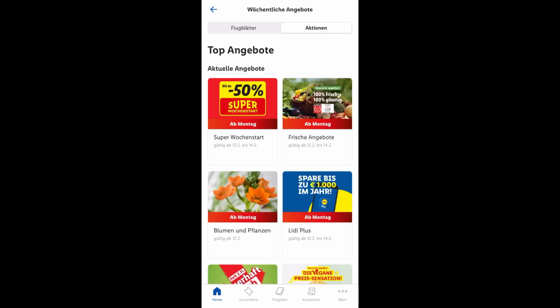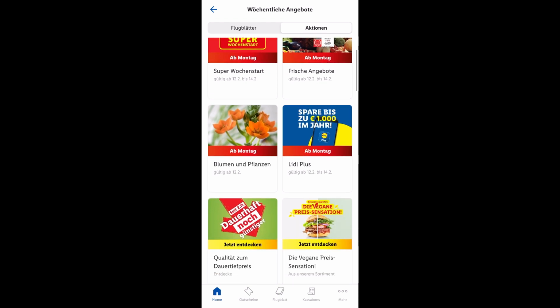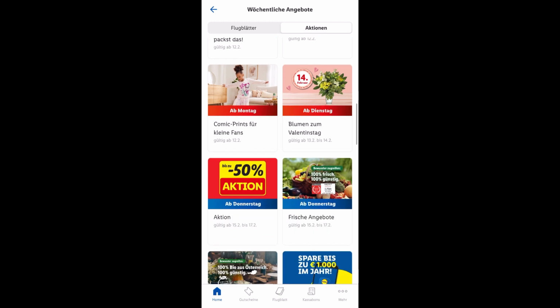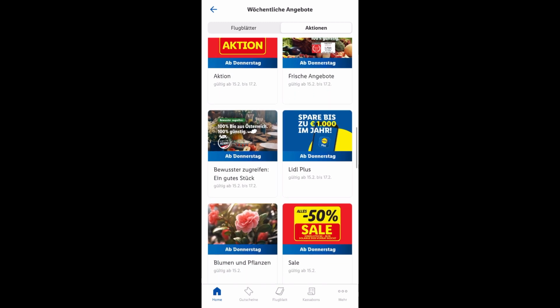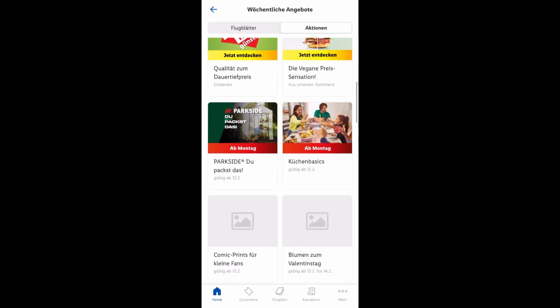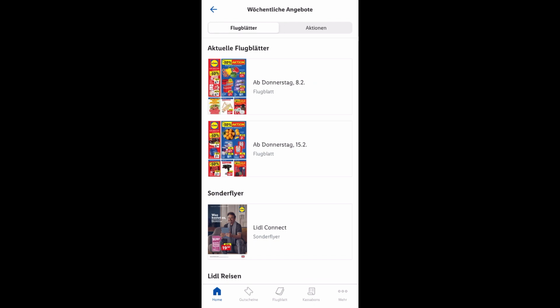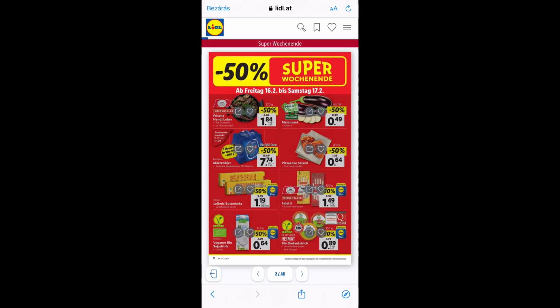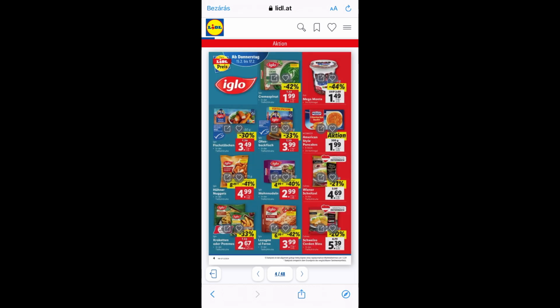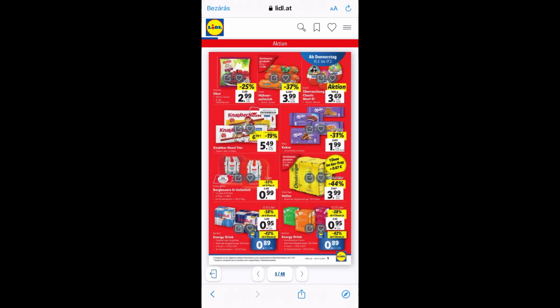And then the next time you go to the store and activate that coupon, then you can get the item for free. As I mentioned, the flyers are also available in the app, and there is also a menu point for Aktionen, which collects all the sales per sales cycle and per category, where you can have an overview of all the things which are on sale. And in order to see the flyers of the week, you are redirected to the website and to a specific page where the flyer is uploaded.